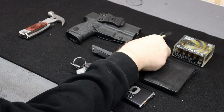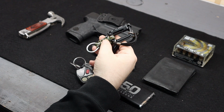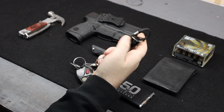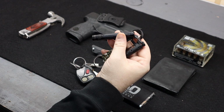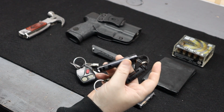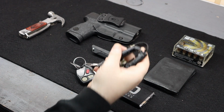And then on this little keychain here, it's got some paracord wrapped up and a little clip along with my little flashlight. This is a Mag Light. Pretty small, but this thing's actually pretty bright for how small it is. Fits in your pocket nice.